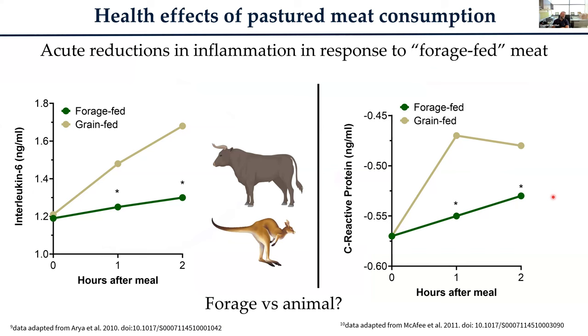If we look at the previous data on IL-6, inflammation, in this case work out of Australia, when you consume kangaroo 1 to 2 hours after the meal, you have less inflammation than when you consume grain-fed meat. But mind you, this was Wagyu beef that spent 300 days in a feedlot. So it couldn't be more opposing, right? A wild animal versus Wagyu beef that was in a feedlot for 365 days or so.